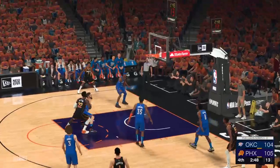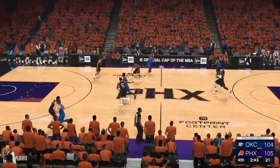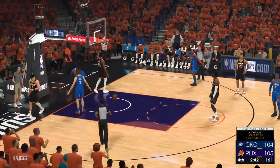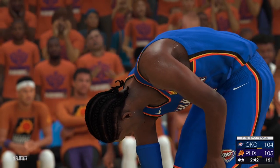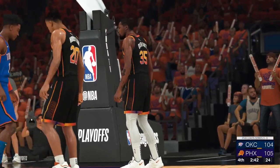Gilgeous-Alexander coming through big time. Booker for 3. Valanciunas with a rebound. Valanciunas has got 11 rebounds in the game. Williams, and he'll draw the foul. He'll head to the line for 2. Heady play to stop that easy layup right there. I mean, make him earn it at the line. Oklahoma City, Williams at the line for 2.